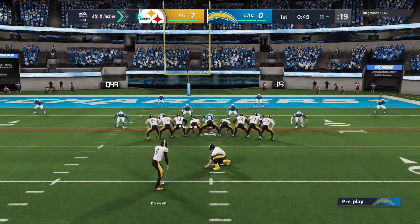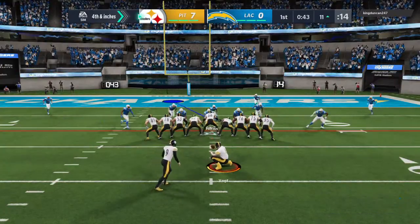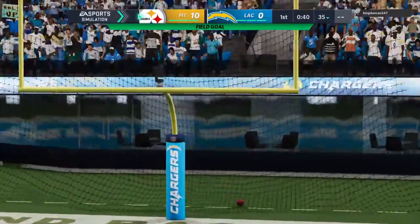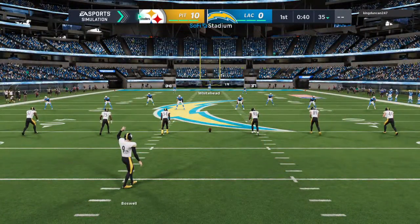So on 4th down, the Steelers call on the number of Chris Boswell for the field goal try. 28-yard attempt. And Boswell's kick is good. And the lead moves to 10-zip. So a good kick there to polish off the drive with 3 points.